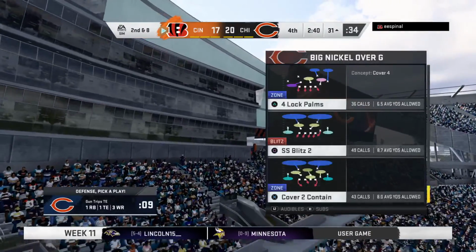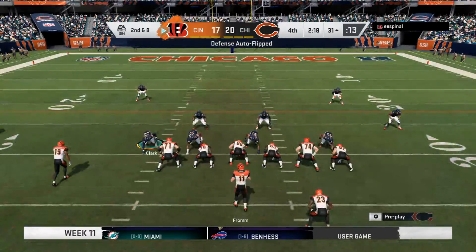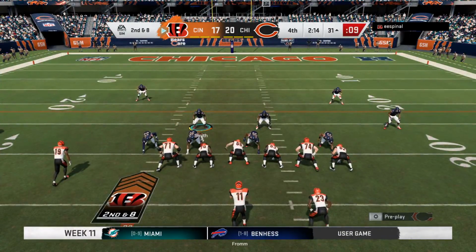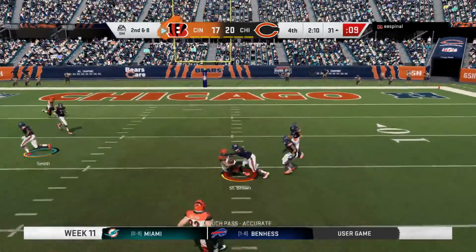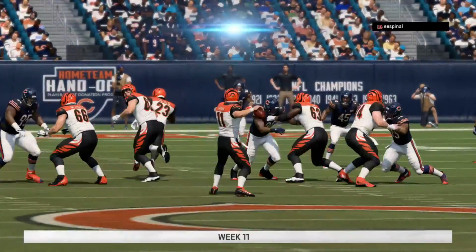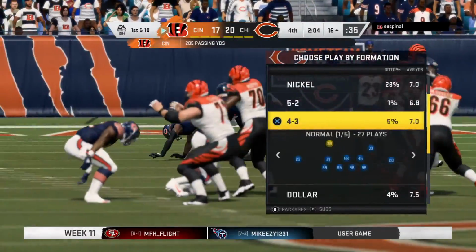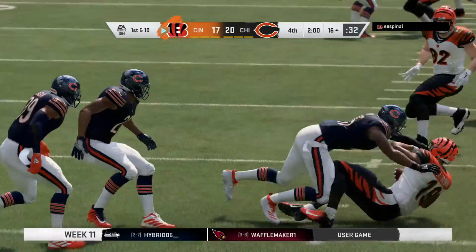What makes a good run blitz a good run blitz? The ability to stay on task, to follow up your assignment, go to the gap you're supposed to cover, and not be deterred by anything else. Back to throw here. He'll get this one to the Golden Domer, St. Brown. And he's going to have another 1st down as the tackle's made here at the Bears 16. A gain of 15. 1st down, Bengals.